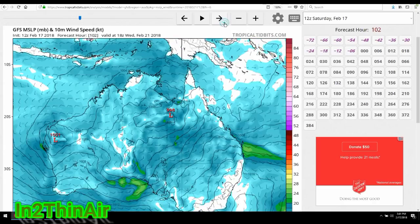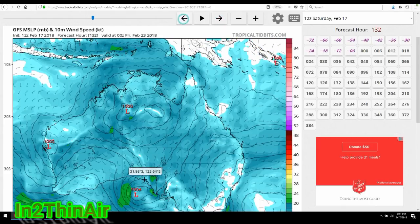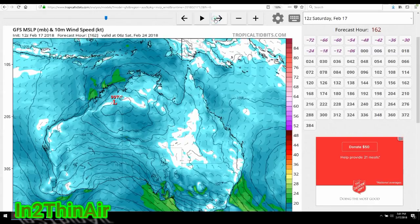But if we move through it, yeah, it looks like it has the potential to reform. You can see the low pressure shows up again at the end of this, so that's pretty interesting. You never know with these storms, guys.